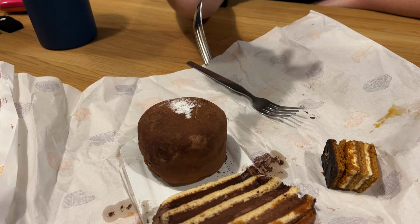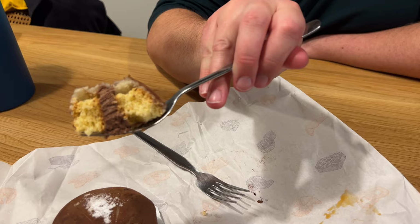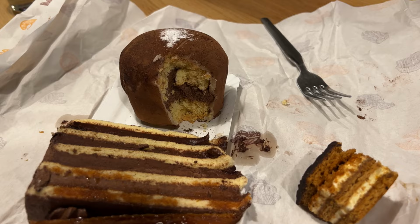Whoa. Look at that. That looks good. Wow, that's very good. It's not too sweet. So we figured out the name of this traditional Hungarian cake. It's dobos torta. So let's try it out.